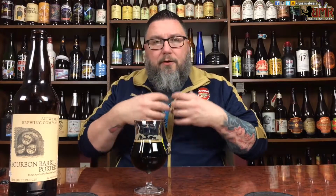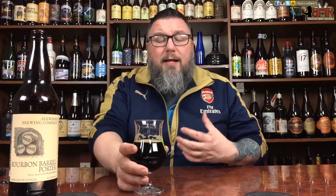Other thing that jumps out to me, it's a fucking porter. When you're talking about barreling a porter, you're talking about a 9% porter, okay? You're starting to get up there. Sometimes when you start to get up to 9-10% with a porter, you're just doing a stout at that point. This has a very porter-like mouthfeel. Very creamy, very fluffy.